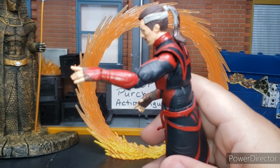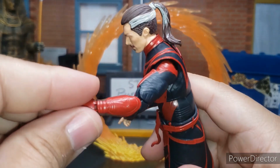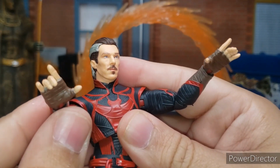We're paying $27.99 for a Marvel Legend figure because of that useless tooling there. He has a hinge rotation at the wrist. And again, there you can see he has the double shocker.